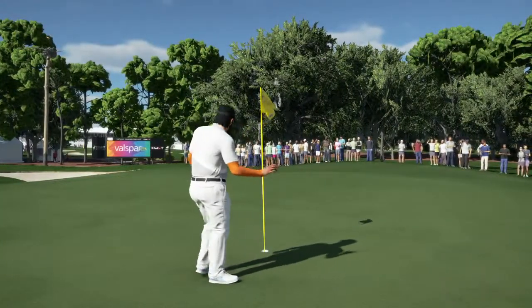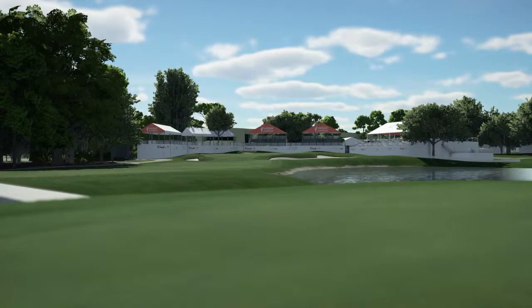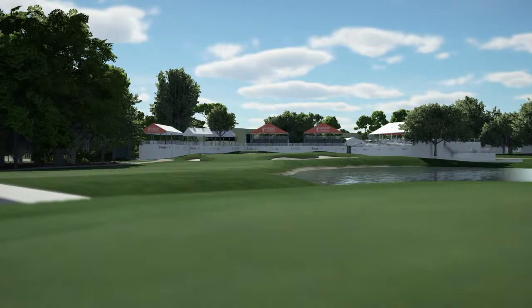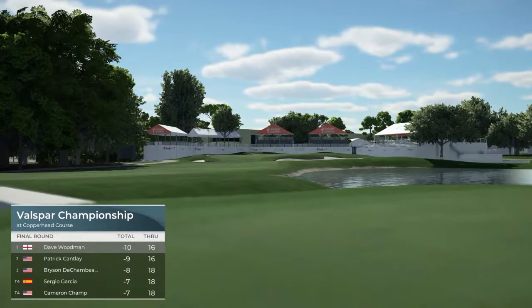Well, that hole's behind us. Well played. And still in top spot after that hole. Keep it going. 2 holes to go, Luke. Can they hang on?